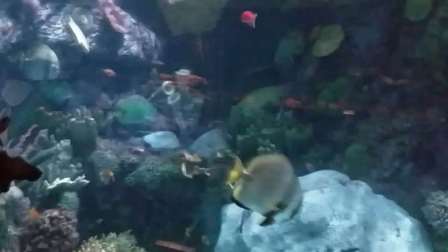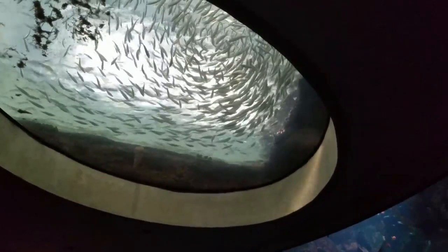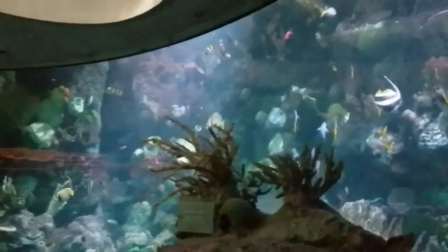Not to mention the different types of sea anemone and sea urchins, and check that out. There's a whole school of small fish right above in the ceiling there. It's pretty cool. No idea what those are. Yet these guys pretty much are free to roam and do what they want.